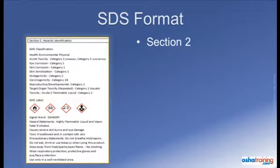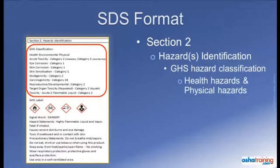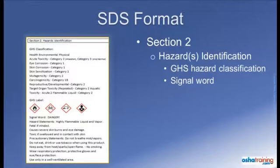The second section of a safety data sheet is titled Hazard Identification. Here you will find the GHS hazard classifications for the product, including those for each health hazard and physical hazard, and their individual ratings in applicable hazard categories. You will also find the appropriate signal word associated with the product. There are only 2 signal words that are used in the GHS system. Either the word danger, which indicates a relatively severe or immediate hazard, or warning, which indicates a less severe but still potentially harmful level of hazard.